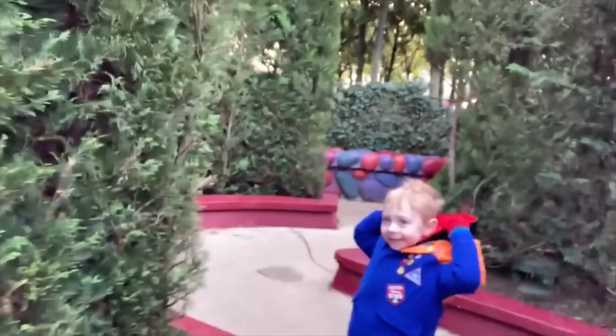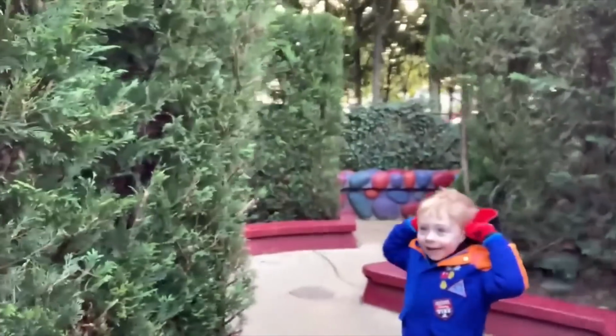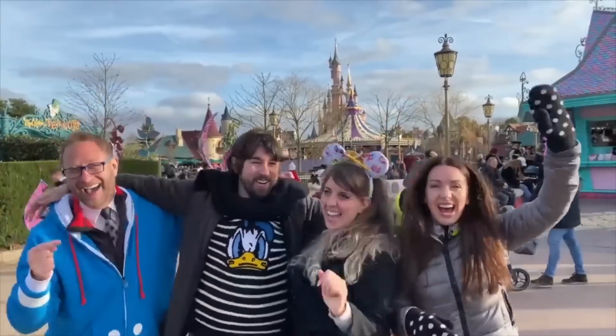Cheated? What are you talking about? You had your own personal guide in the maze. I think you should have won. You definitely are the ones that cheated, not Provost Park Pass. We had so much fun with you guys, and we love Disneyland Paris.